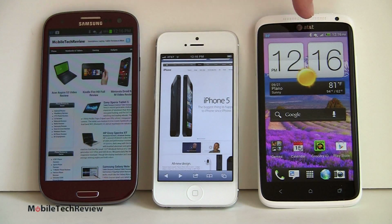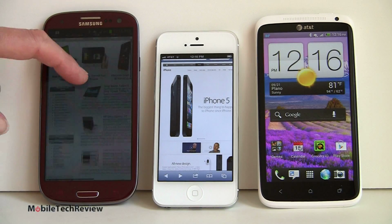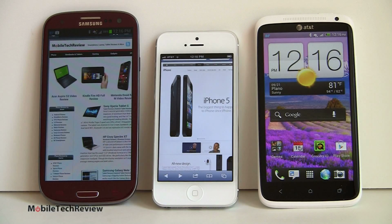And now for a size comparison with the giants on AT&T, here's the Samsung Galaxy S3, and this is the HTC One X. The One X has a 4.7-inch display, and the Samsung has a 4.8-inch display, both running at 1280 by 720. So actually a bit higher resolution than what you get on the iPhone, but again, not as high pixel density because it is a bigger display.